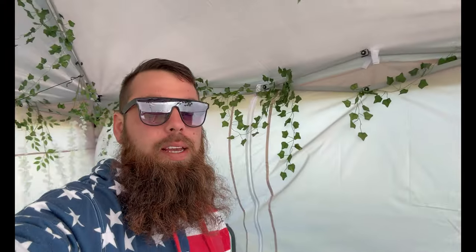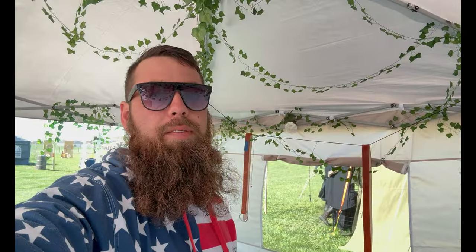Good morning, day two at the Fairfield Ren Fair. We got our booth set back up. We're working on a few little projects before it actually starts and opens, so let's do it.